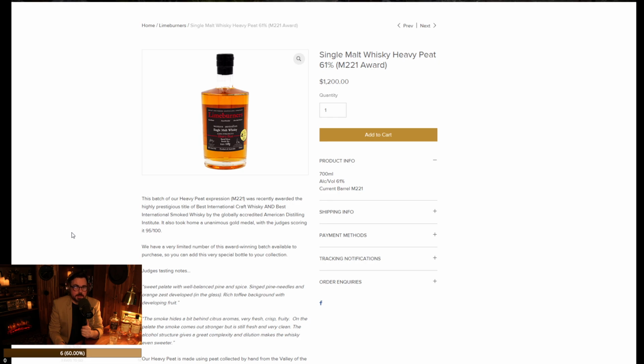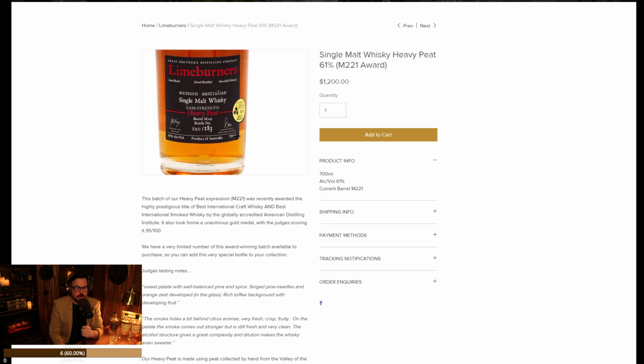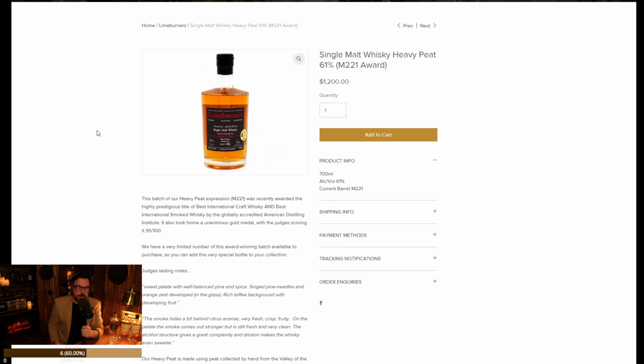If anyone wants to send me one of these, I will open my Hibiki 17. That's enough to make me open it if you want to get me one of these. But I ain't paying $1,200 a pop for 700 mils of whiskey, as great as it looks. I did, however, get an email from them today.